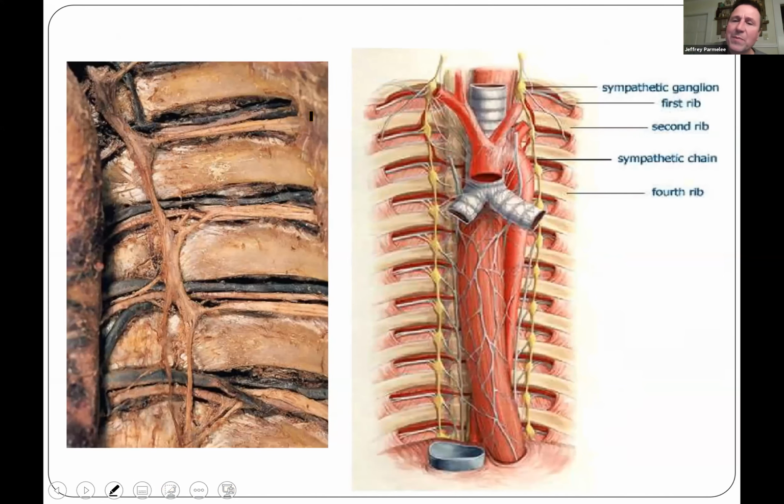Here's a view of that sympathetic chain of ganglia that comes down. And the drawing always makes it look better. You can see these beautiful little beads, right? And here's reality. It's more like kind of swellings. See what I mean? But they are ganglia. They're swellings. Cell bodies are in there. And the other cell bodies are in the spinal cord. And this fiber is coming out into this ganglia where it's going to synapse with another cell body. And then that fiber will go out to your heart, lungs, things like that.